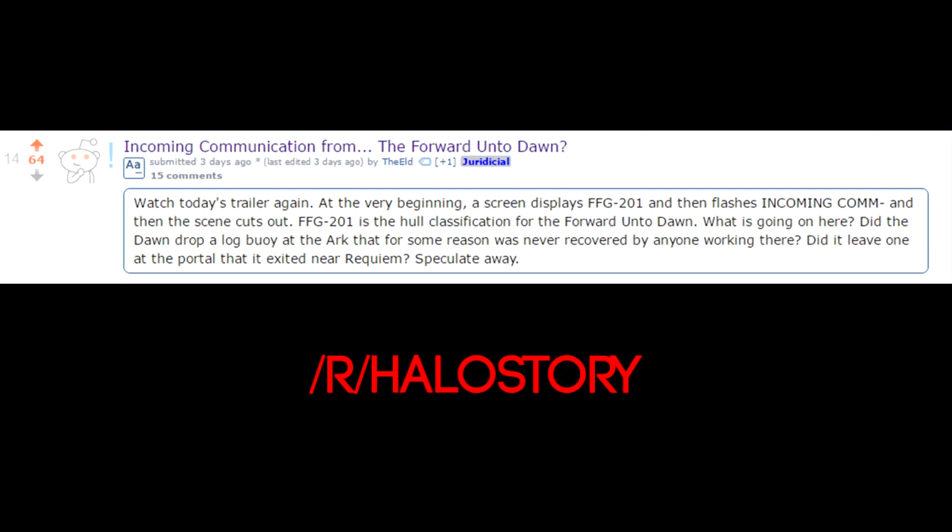Okay, now this next point is very interesting. Major props to the Reddit user The Eld for spotting FFG201, which is the Forward Unto Dawn's hull classification on the screen as it's booting up. Now, Eld, my friend, you must be a hawk to notice this, because it's literally on screen for like a couple of frames and then it's gone.